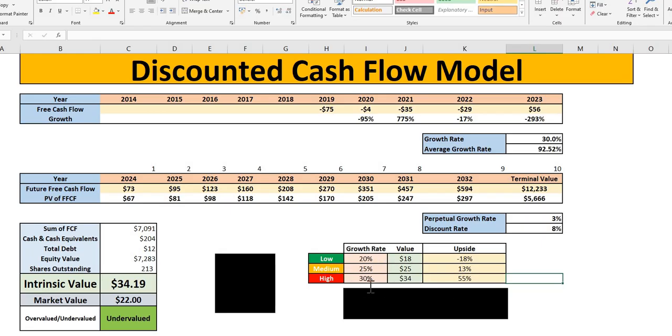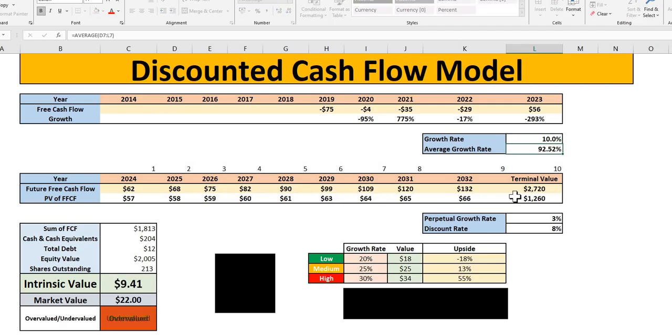Now, as always, these numbers will be subjective depending on what you do see going forwards. Again, a lot of people may say that might even be too high, and at 10%, for example, you can see it would be valued much lower.